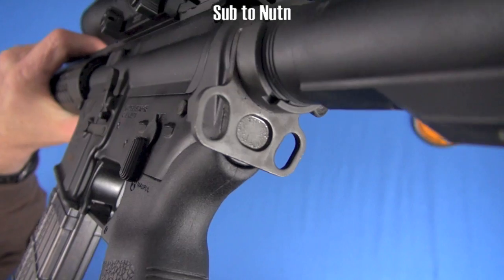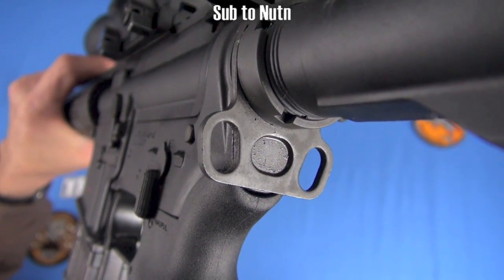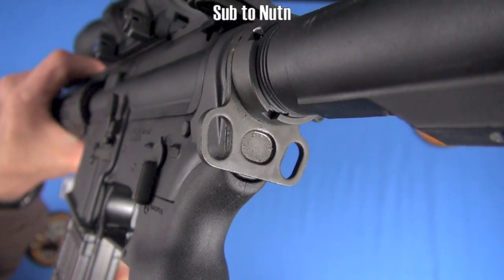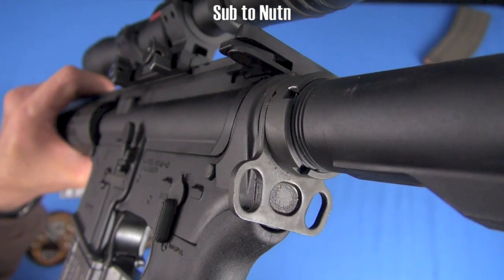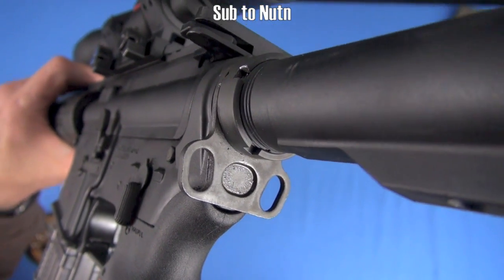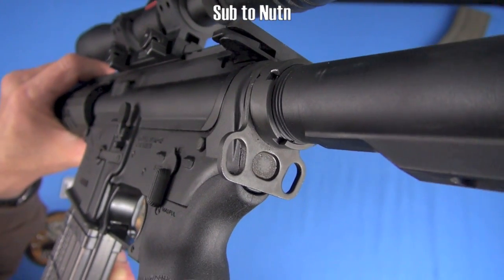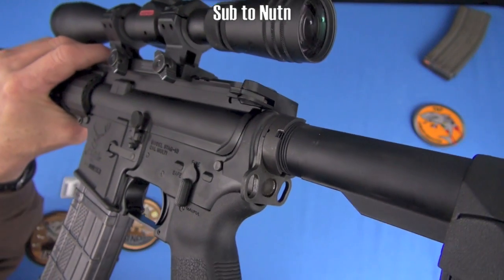Then we get ourselves a dual sling plate on the 3G. Well done, Stag. Love it when makers do that. Extra value, and yes, I still use slings that attach that way, with like a mash hook or whatever. I find that the flush-mounted QD swivels are kind of heavy. Sometimes like 1.5 ounces a piece. But that's nothing. Well, it's something, and it adds up.